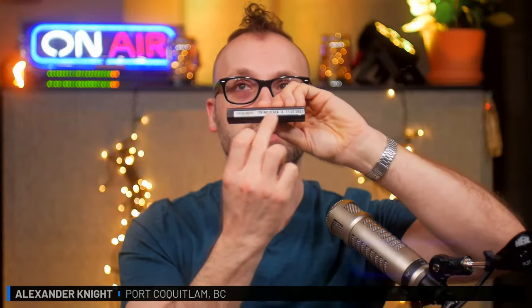The other thing that I do is I always put a label here that says the name of the drive that's in there, and then I put the date so that I know when I first put this into service.